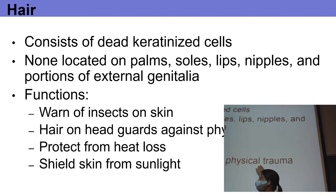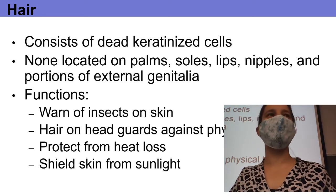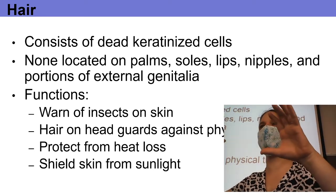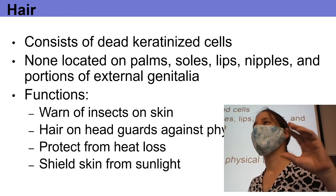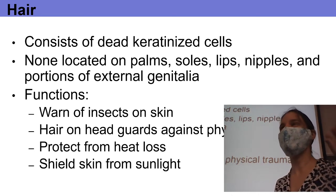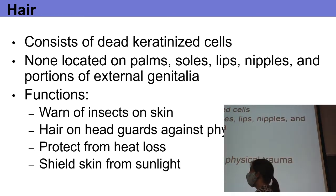Your book says it's going to protect against physical trauma to your head. Don't try this. Be like, I'll shave half my head, drop a rock. Actually, do try this if you ever need an experiment. Not a big rock. You're doing a self-design experiment in lab eventually, probably when we're all online. It's supposed to protect a little bit. Shield skin from sunlight. Again, you need to have more.